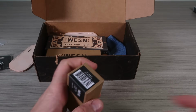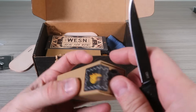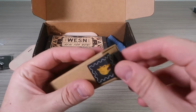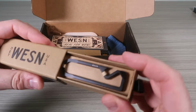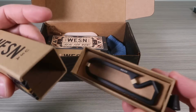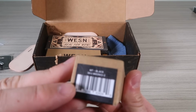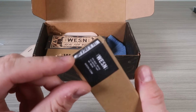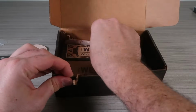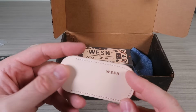Okay, let's open one at a time, see what we'll get. Let's see, right here. A little sticker. I like the logo. Okay, this is a pry bar, carabiner, screwdriver, bottle opener. Beautiful. What is it made out of? Black. Doesn't say what it's made of. But let's keep on going. Looks like there's 2. This is like $35 leather.